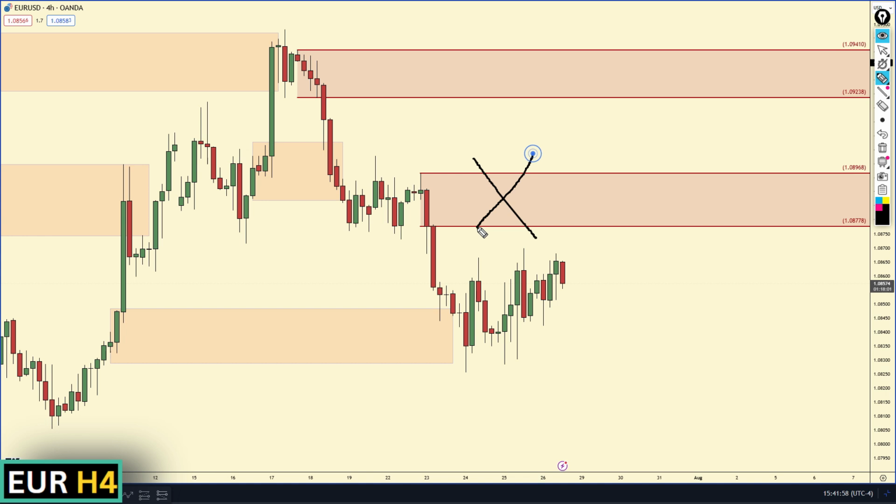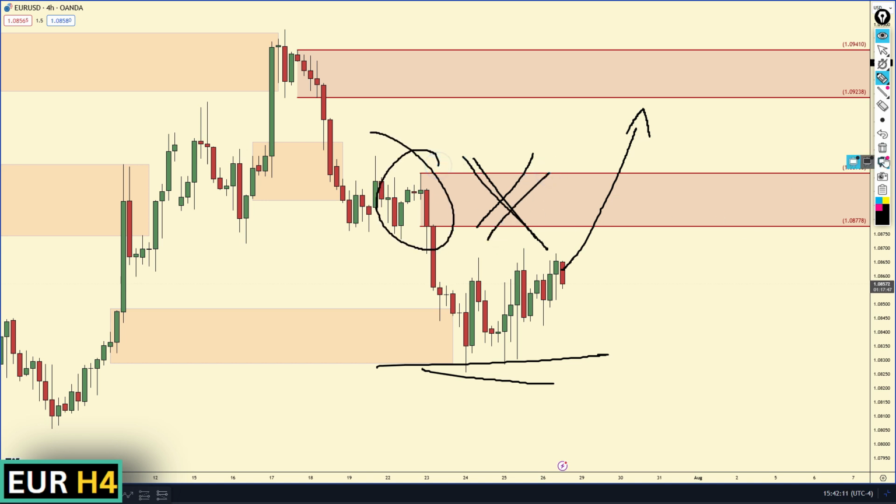Again, we want to see this supply zone removed. That would really prove to us that, hey, the daily zone that we just reacted off of, that's being respected. The daily trend is being respected, and we are going to continue to push up. So that would be kind of our extra conservative confirmation, the removal of this 4-hour supply.